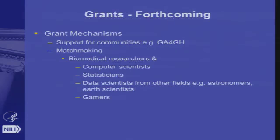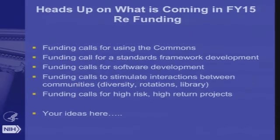On the next slide, just to say that there are grants forthcoming. We're trying to stimulate grants, as I already mentioned, from gamers, but also more so from statisticians, computer scientists, and data scientists in other fields who can contribute to the biomedical data science problems, as well as support for communities. There'll be announcements pretty shortly about some of these awards. And on the final slide, slide 20, there are examples of what we're funding.